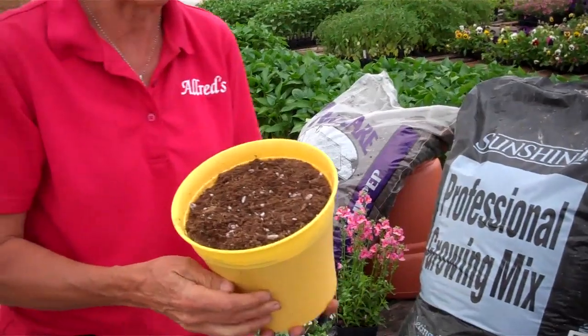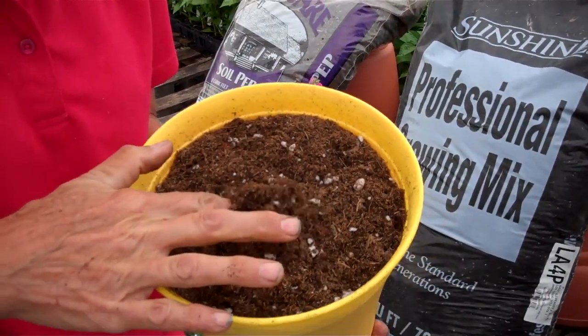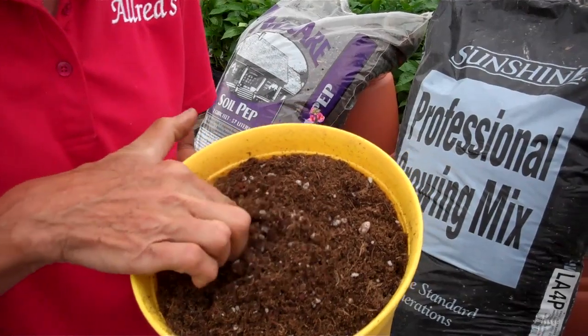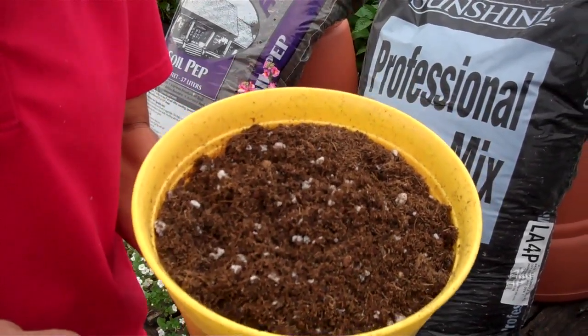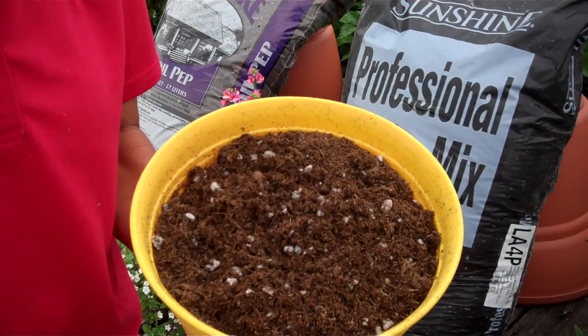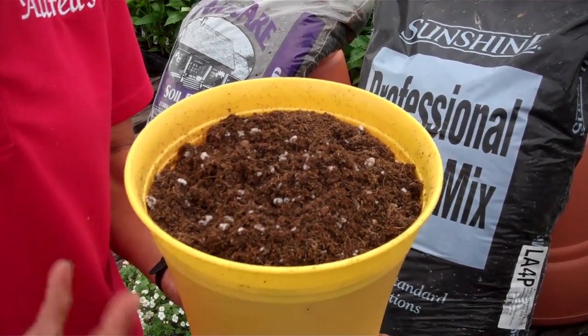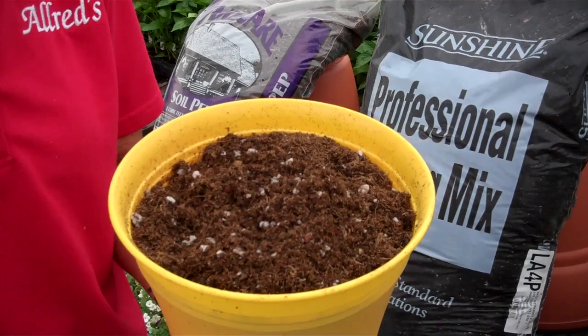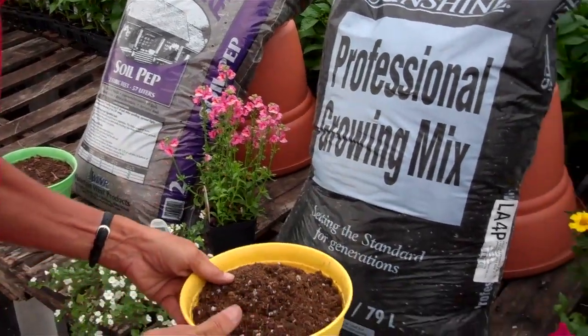And the difference is it's a very light soil. It has lots and lots of perlite in it. It has lots and lots of volcanic rock. It doesn't have sticks in it or anything like that. The thing that makes it so good is it drains so well. So when you plant your Proven Winners in it, you water it, it drains, it stays moist but not soggy around their roots, and they really like that.